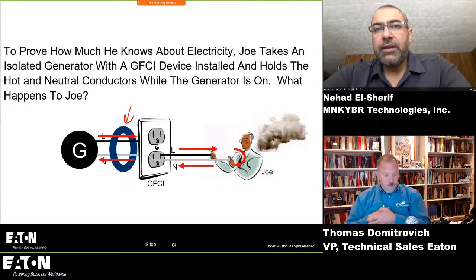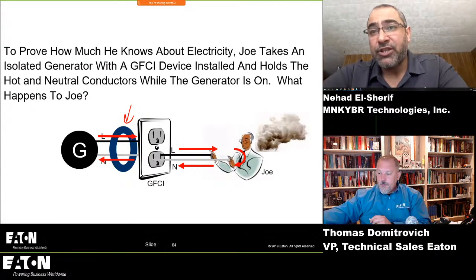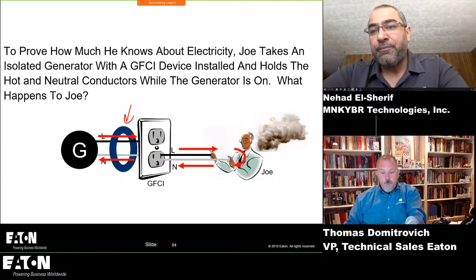Yes? Yeah, Tom, this is a great point, because this slide emphasizes that GFCIs only work on differential current. It works on the difference. What the difference of the current is what triggers a GFCI. Joe could be having 100 amps going through his body, but the GFCI would not see it, because what is going in one direction is returning to the current transformer. So from a GFCI perspective, there is no difference. There's no differential current, no leakage. So it's not going to operate. It's not what it's designed for.